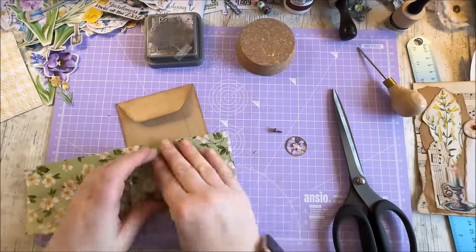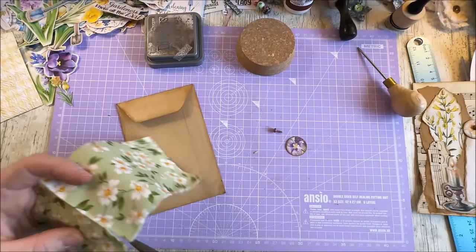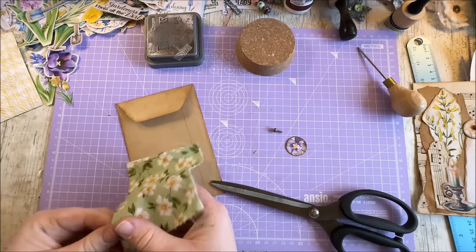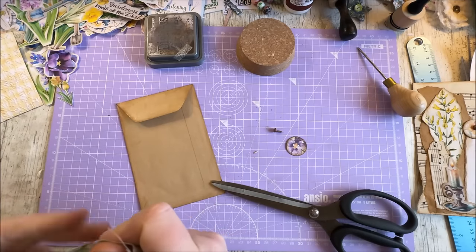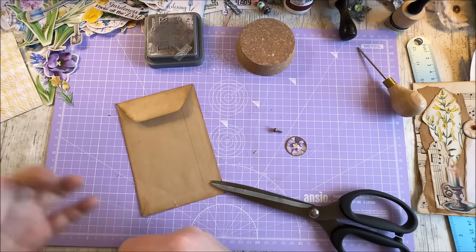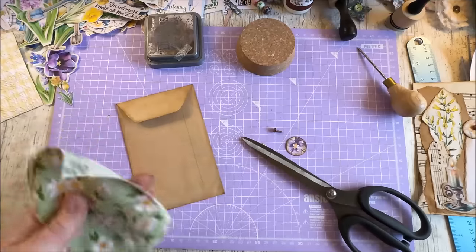Okay, that's the one side done. And then here. It's quite a satisfying feeling tearing fabric, isn't it? And I'll just tear that down there. Fray that bit and then that bit there. There we go. Just to give it all a bit of a frayed look. Not too much, but just a little.